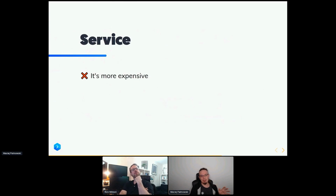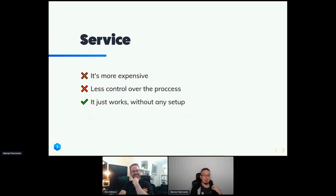The bad news, this is more expensive. From what I remember, Static is from about $20 per month per website. We don't have any control over the process, which makes me a bit mad because, like I mentioned, I really have to know what is happening under the hood. But the good news is it works.